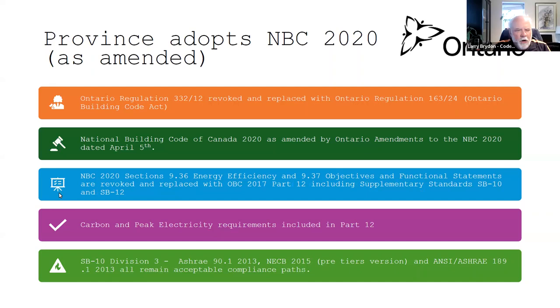So Ontario's carbon and peak electricity requirements are added to Part 12 now, while the alternative compliance paths that include ASHRAE 90.1, 2013, and NECB 2015 today continue in force as well. These will stay in place until the next code iteration. So the province has chosen not to adopt the tiered codes approach at this point.